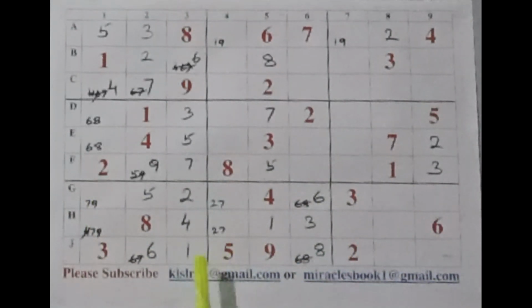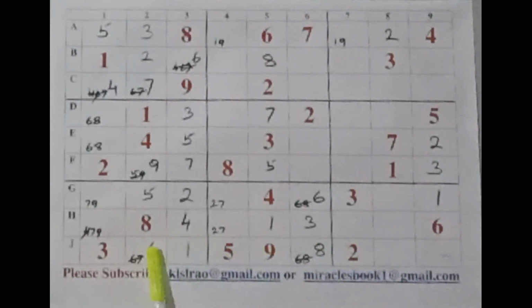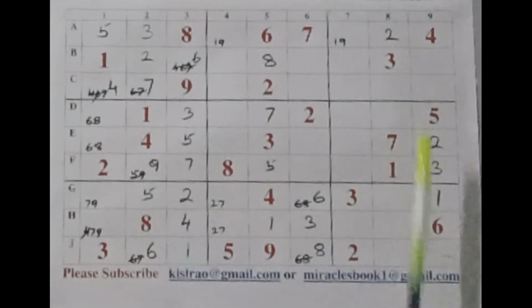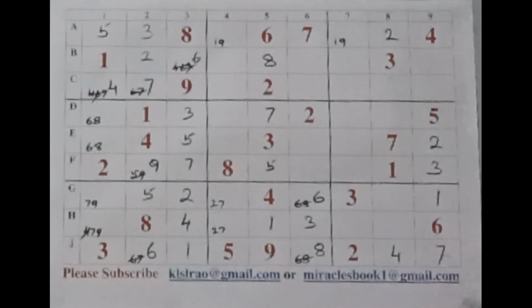See, we have a 1 here, a 1 here, a 1 here. Therefore, in this box, this is the place for number 1. Yeah, that's the place for number 1. And can we do something about these 2 cells in row J? We have 1, 2, 3, 4 and 7. We have a 7 here, we have a 4 there. Therefore, this is the place for a 4 and a 7 here.